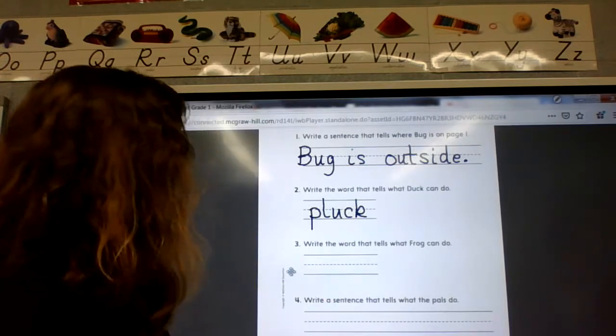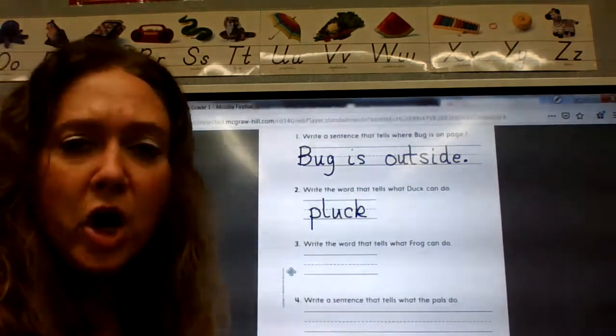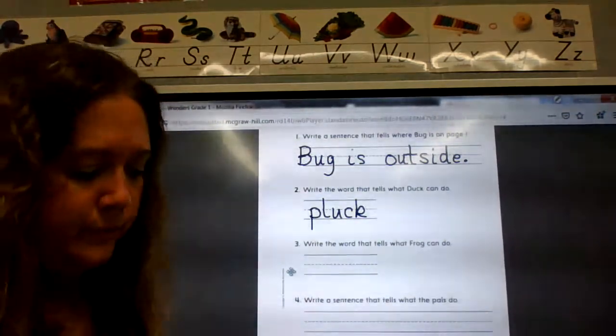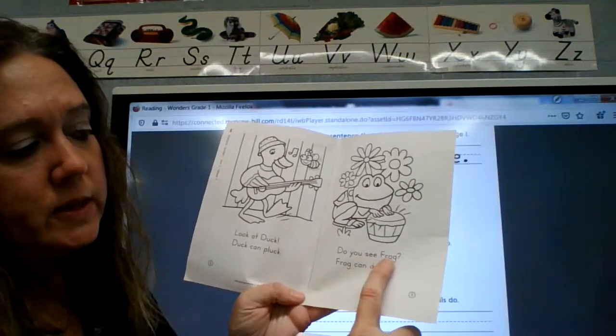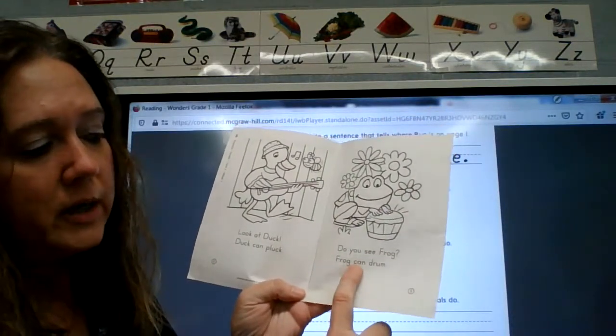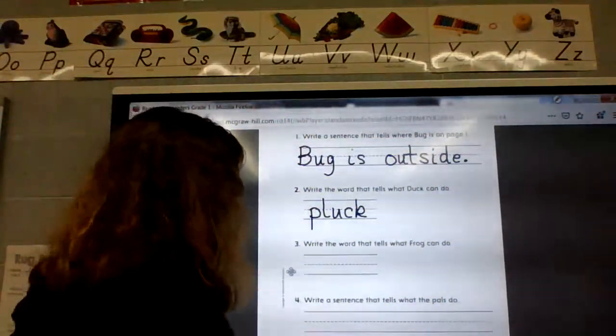Okay, number 3. Write the word that tells what frog can do. Frog is on page 3. Do you see frog? Frog can drum. So what are we going to say that frog can do?